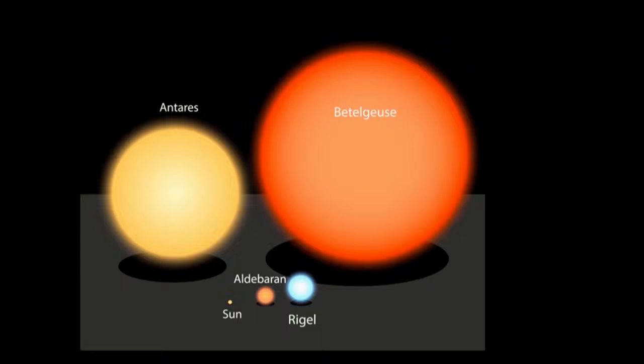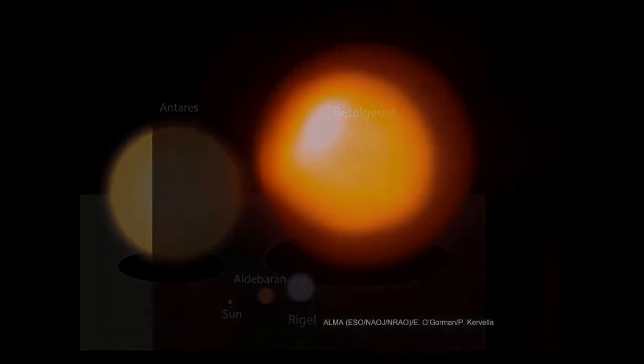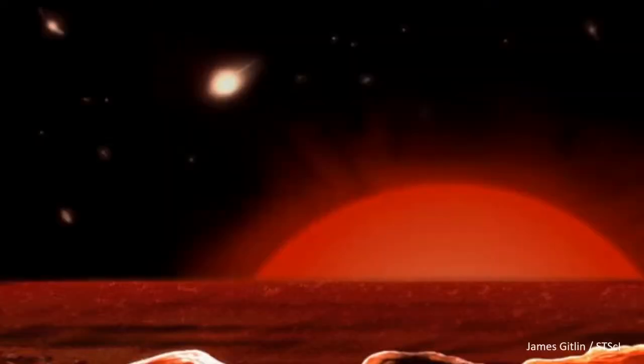Betelgeuse is so vast in size that, despite its distance, astronomers have been able to capture an image of its surface, which is not possible with more than just a few stars. Most stars, even in the largest telescopes, appear as mere points of light. The red giant phase of a star occurs when it nears the end of its life, starts to run out of hydrogen, and puffs up into something monstrous and bloated. This is in fact the fate of our Sun.